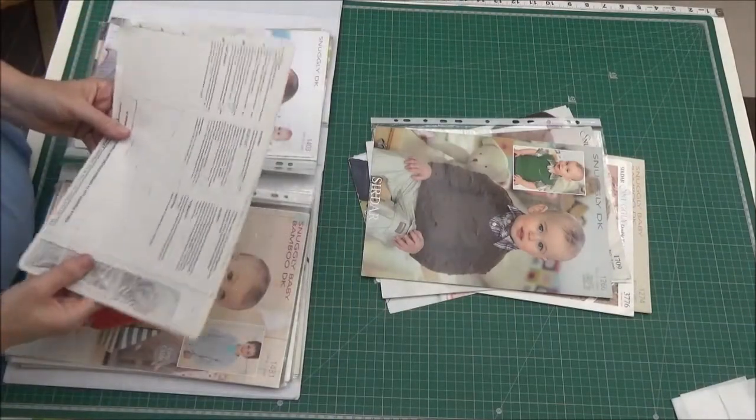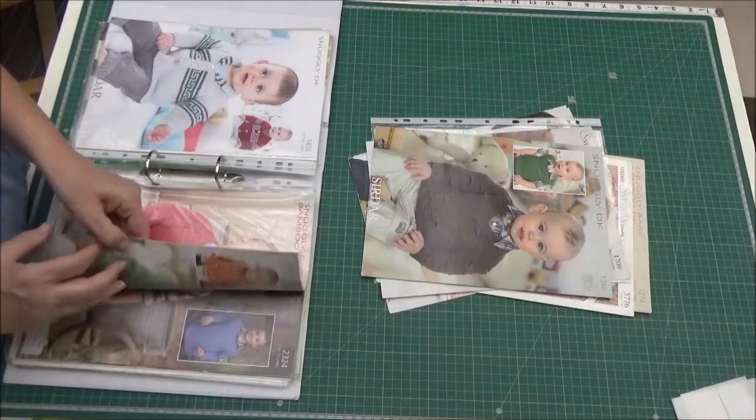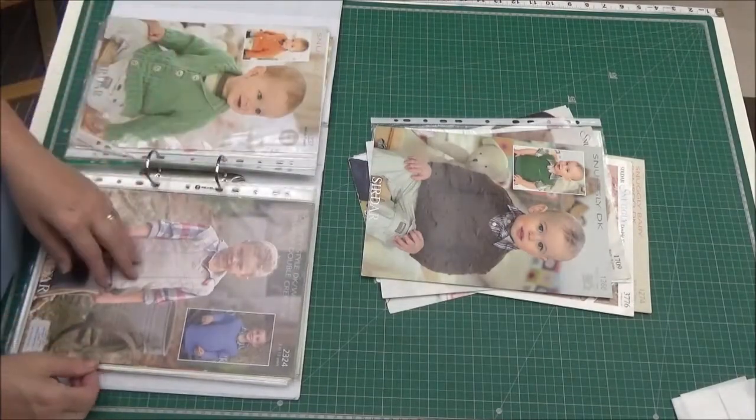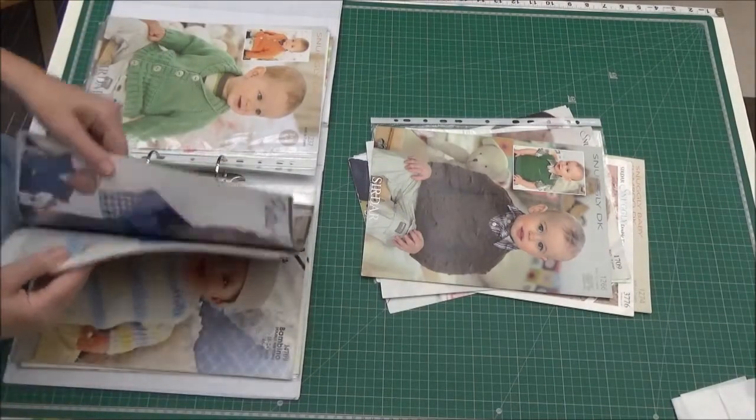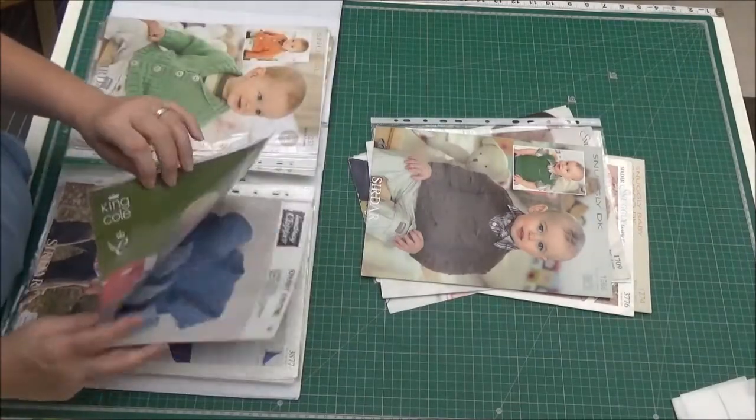So that is part of a blanket, which I'm not quite sure where that is. I think it might be in the little girl one. I'll have to have another look in a sec.